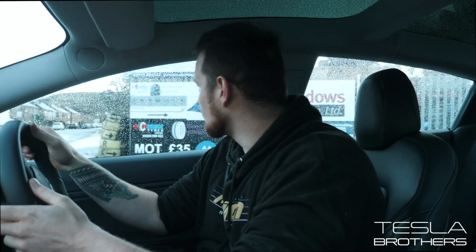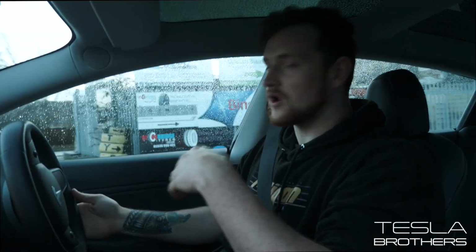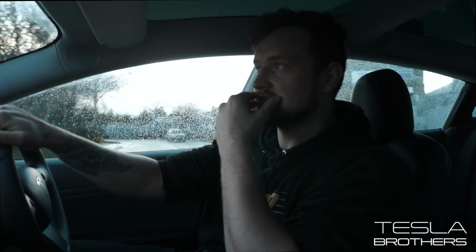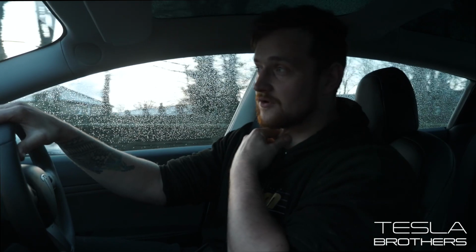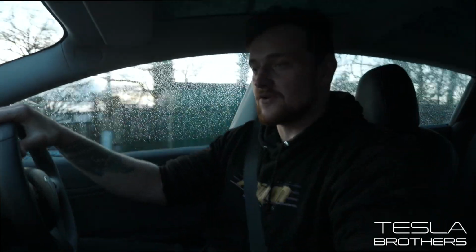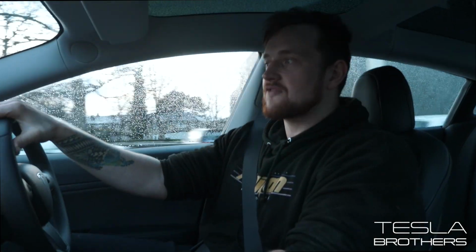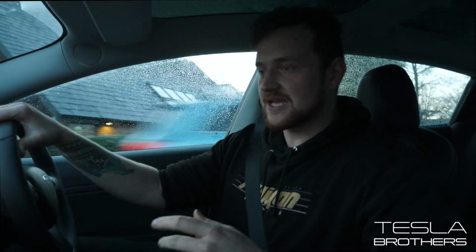So I had to do some figures. Now what I'm going to do tonight, just to make sure that my figures add up, is go online and search whether that method works, what I did, which was doing a sort of maths equation on it. I don't know if that works. So I need to check that out tonight. Even if the range is coming in low, at the price that we got it for, because we did get a deal on it, the price is still amazing, even if it was coming in at 240. But I've got a feeling it'll come in at 250 miles on a full charge. Fantastic, if that's the case.